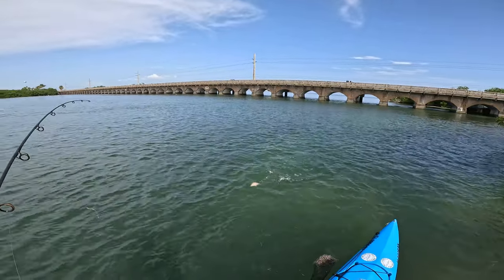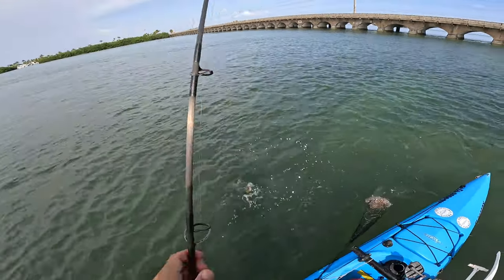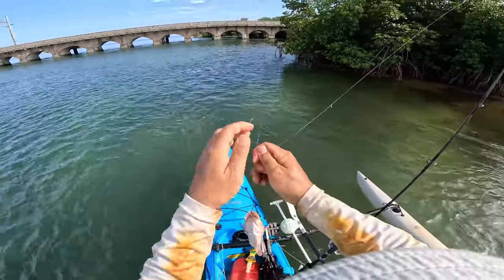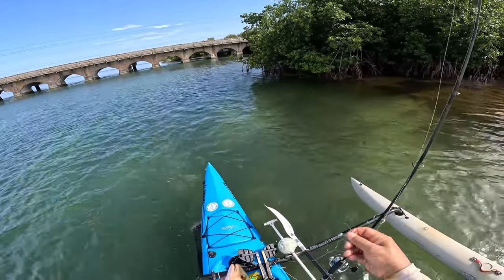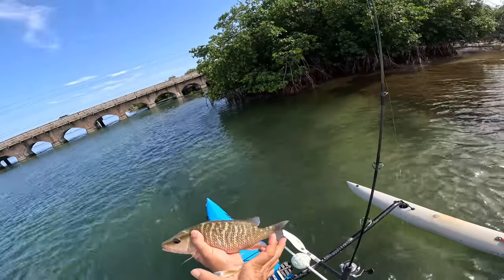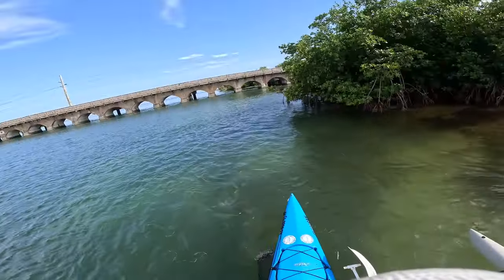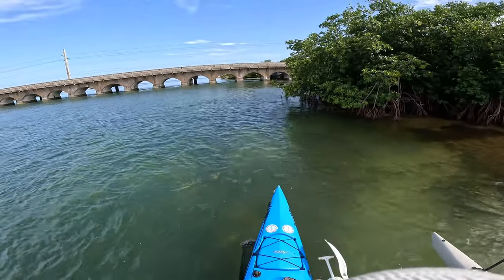Got it. There it goes. Keeper number two. And that's how we do it. Ooh, he's pink. Been eating that shrimp. Pretty. All right, he'll fit perfectly. All right. I think we're done here.